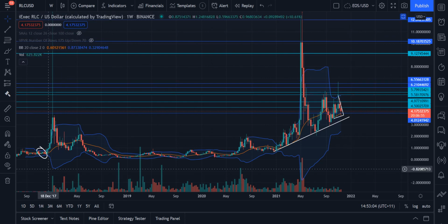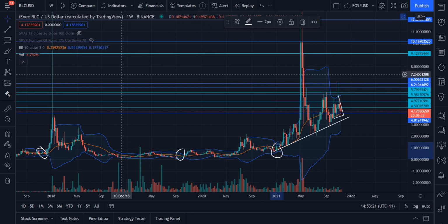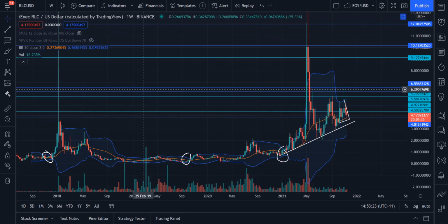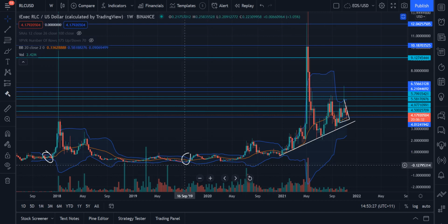Of course, the compression is not going to be as tight as it was back there because the price was significantly lower. Another time we saw compression on the Bollinger Bands was probably around here in October, where we moved up from around 18 cents to around 81 cents. And then we saw another one in January where we moved up from around $1 to our all-time high on RLC currently, which is around $17 within a matter of a couple months, right? A few months. So compressing on the Bollinger Bands is definitely a bullish sign.